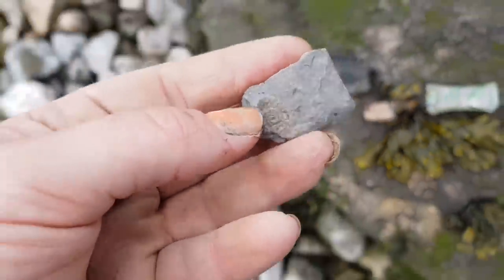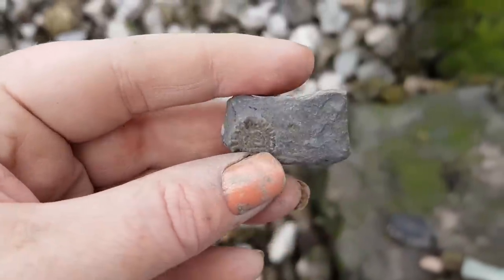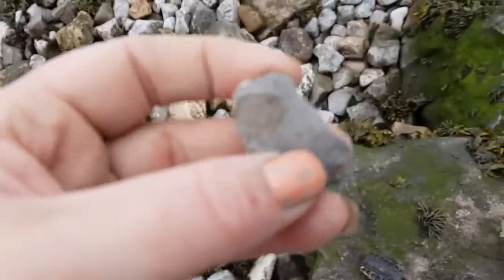And then, look, a lovely fossil. I've been looking out for fossils all day, actually, because they're fun to find, aren't they? But I've not found one, but Ryan's found this lovely little one, so that's cute.